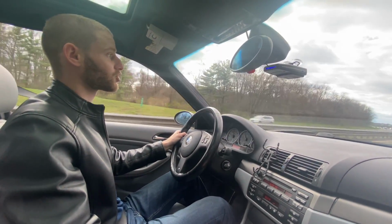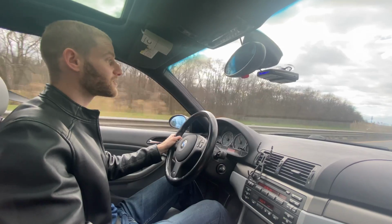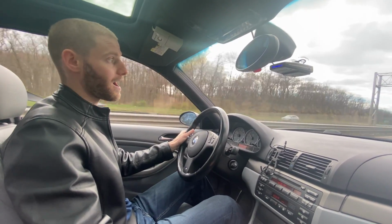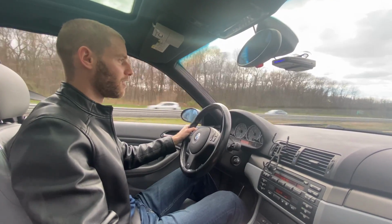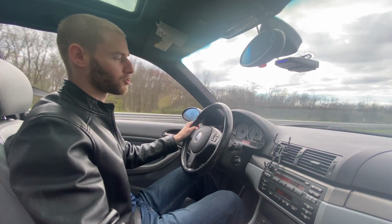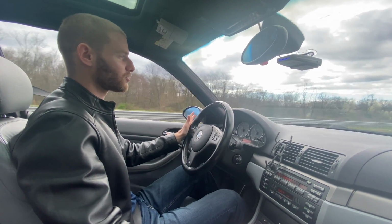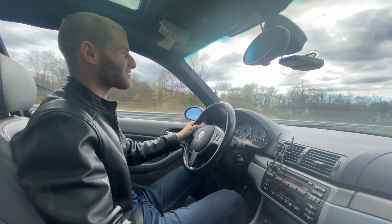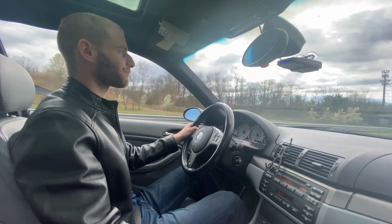I did not put a short shift kit on the E36. I'm thinking about it in this car. I do happen to enjoy long throws. I just think it's part of the driving experience. I'm not racing on the track, so I don't really need a short shift kit. But I heard that it's one of the mods you should do to this thing, so maybe I'll do it.